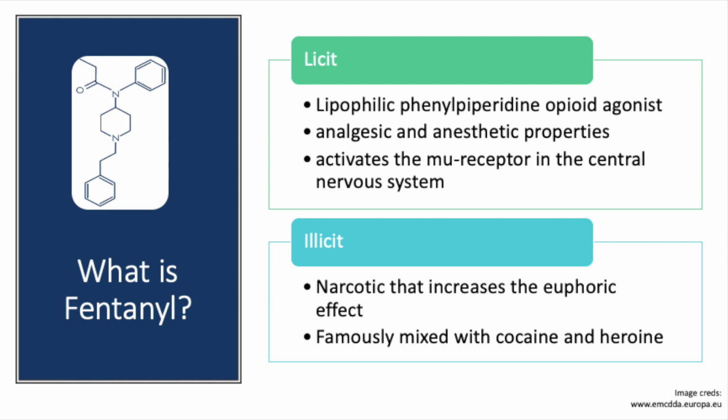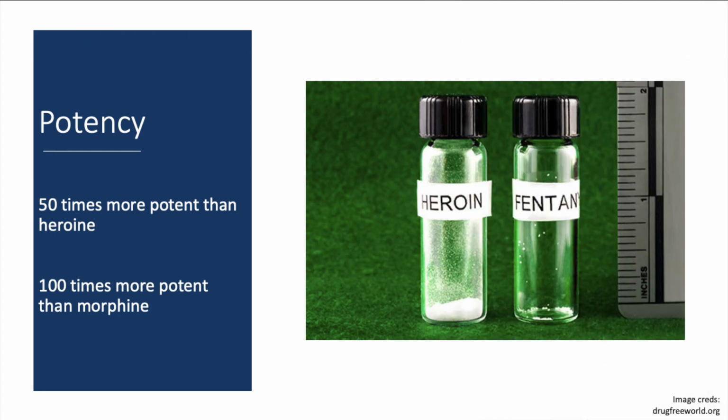Fentanyl is also a famous narcotic that, when mixed with other drugs, including cocaine and heroin, increases the euphoric effect. This also contributes to the increase in the profits of drug dealers, as putting more fentanyl in a mixture calls for less of the other drug to be put into that mixture. This is because of fentanyl's potency. A small amount of fentanyl has the same effect as a much larger amount of other drugs. Fentanyl is 50 times more potent than heroin and 100 times more potent than morphine. This means that a milligram of fentanyl would have the same effect as 50 milligrams of heroin and 100 milligrams of morphine. Here you can see the lethal amount of fentanyl and heroin. That of fentanyl is significantly less than that of heroin.